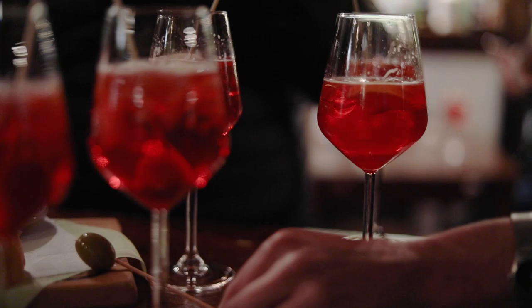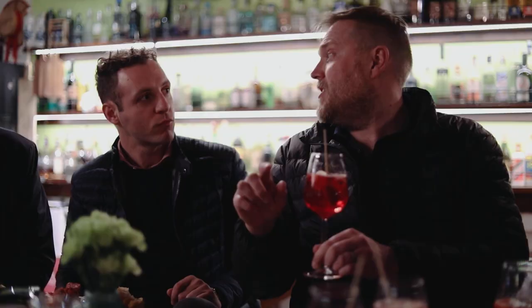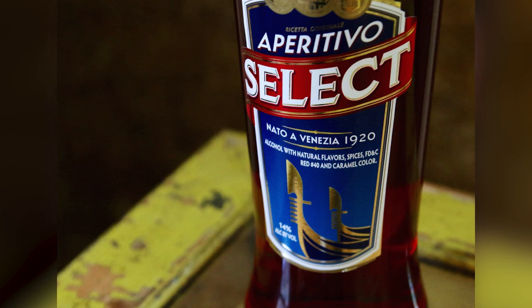So we have our spritz. This is Prosecco with Select. Most people in the States know Campari and Aperol. What is special about Select? Because it's the original one, the first version of a spritz. It's made with a mix of herbs. We don't know the herbs because it's a secret. And they're fermenting using sugar, and this fermentation creates this sort of Select. It must be mixed with water or with wine, because if not, it's too strong.